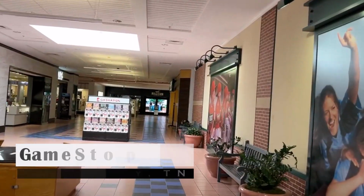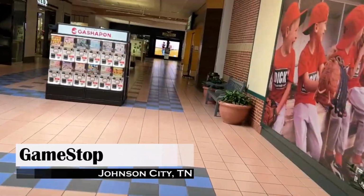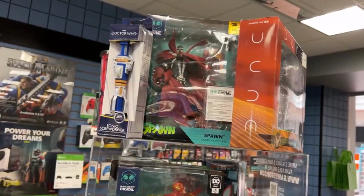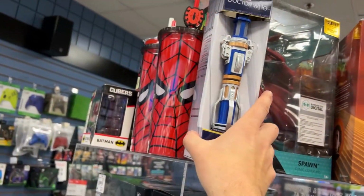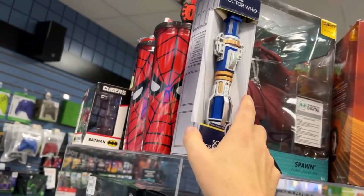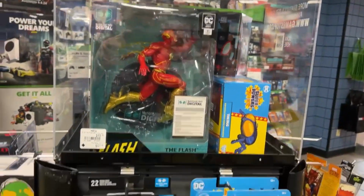We have returned to the Johnson City Mall, and we're going to go up here, as usual, hang a right, and go to GameStop here in Johnson City. Let's run up here, see what they got. Doctor Who Sonic Screwdriver. That's actually pretty cool. Is that an actual tool or is it a toy? Okay, it's plastic. I thought that might have been like an actual little screwdriver or something. That's kind of sad. Flashed on the case.